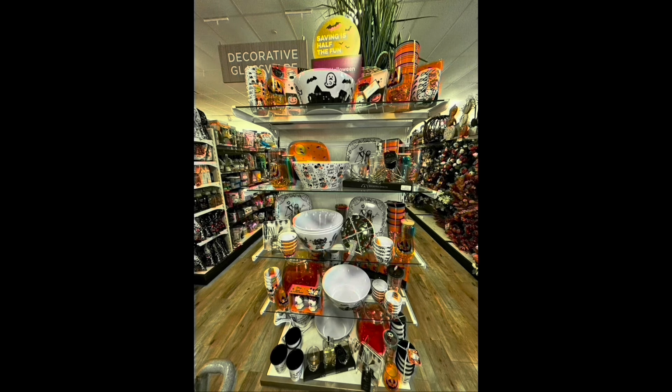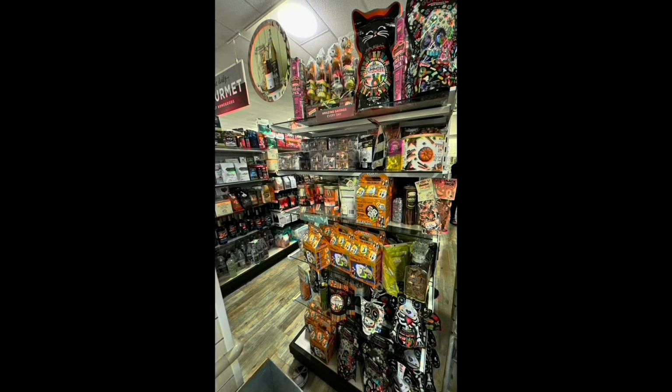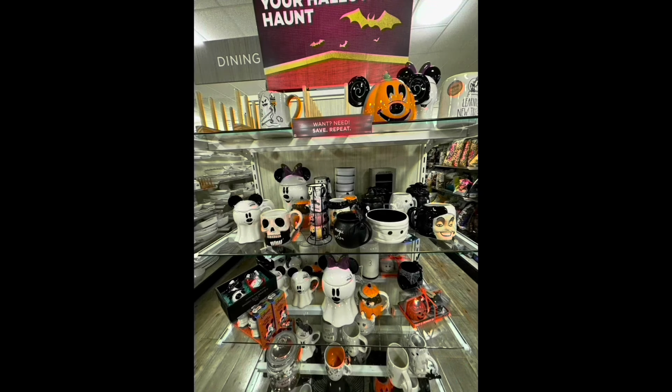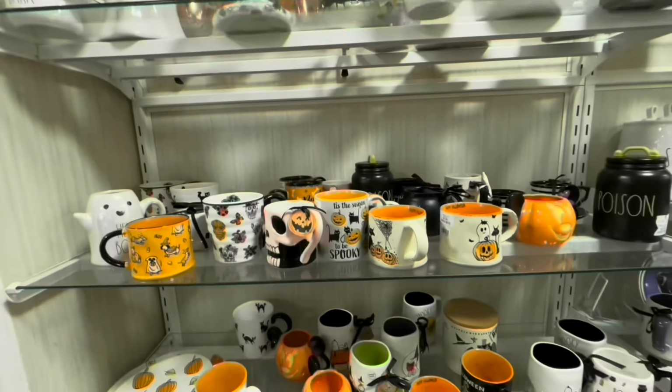Another end cap had a mix of Disney, Peanuts, and Hello Kitty dishware. Then I got to the end cap with the gummies and the baking supplies. It had started putting out several options for both ground and K-Cup pumpkin spice coffee. The various Mickey canisters and cookie jars were all there. They had a few shelves of cute Halloween mugs.